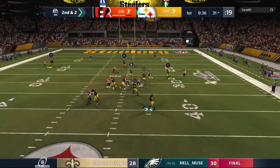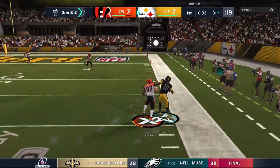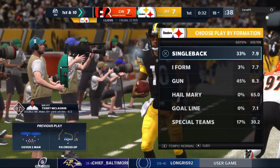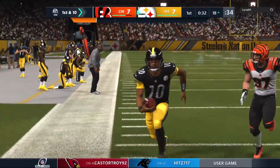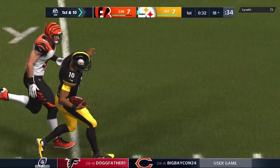Play action this time with Love. Escaping the pressure right. And he's going to keep it here. And they'll have it in the red zone before he crosses over out of bounds. Good coverage downfield led to him taking off, picking up the first down on a 13-yard run, at the 18-yard line.